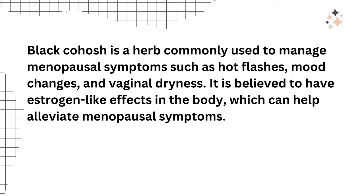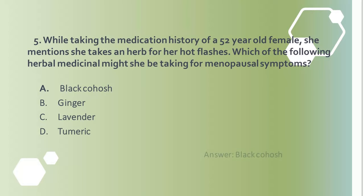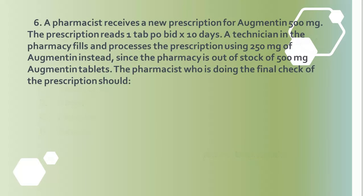Black cohosh is a herb commonly used to manage menopausal symptoms such as hot flashes, mood changes, and vaginal dryness. It is believed to have estrogen-like effects in the body, which can help alleviate menopausal symptoms. So, the answer is Option A, black cohosh.